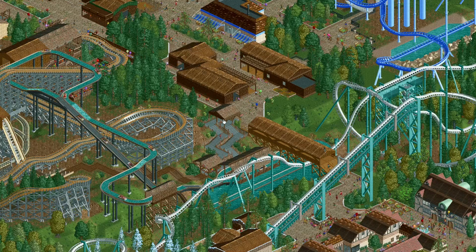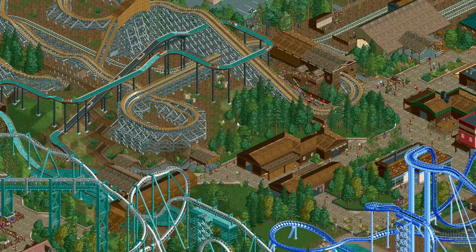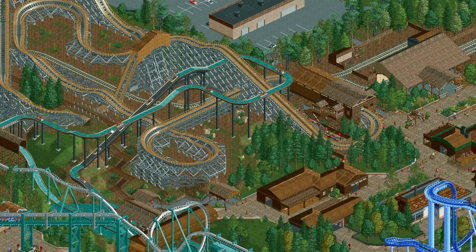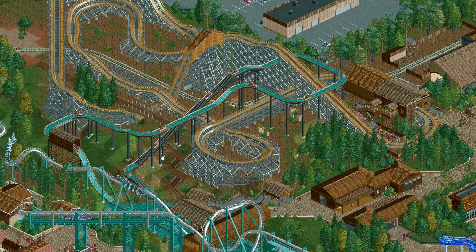If we cross the bridge here, that takes us into the New France part of the park. Couple cool rides back here. We have Le Scoot, the big log flume.